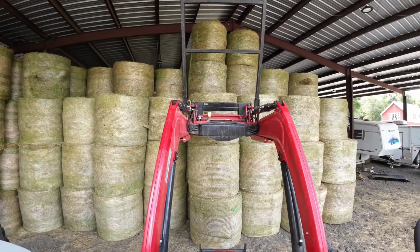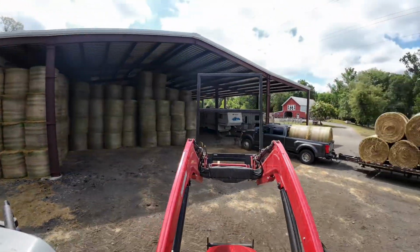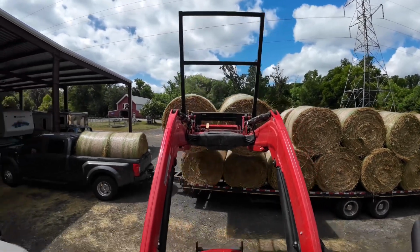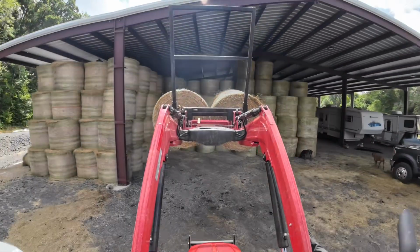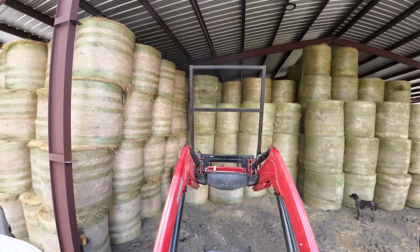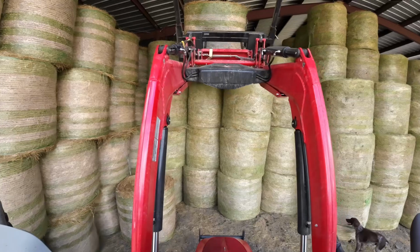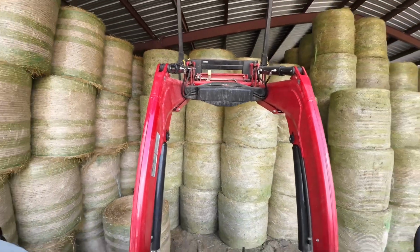We're stacking most of them 4 high, but some of them we've gone 5 high. That's what I like about this barn. I get plenty of room in it. It's been great as far as that goes. Takes a little bit longer stacking them like cans like this, but it works, I think, so much better, especially for reselling your hay and being able to get more in the barn.